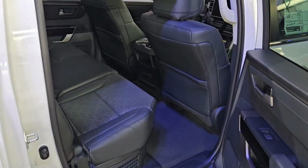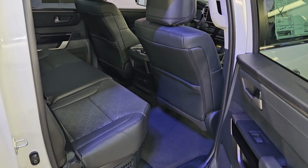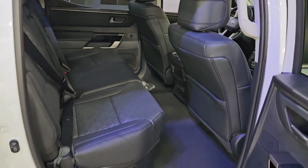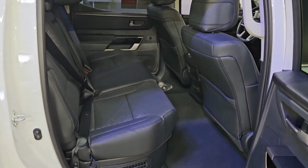Problem number three, the 2024 Toyota Tundra, seat breaks. Seats are super important for your comfort, right? You want to feel good while you're driving, whether it's a short trip or a long haul trip. But some Tundra owners have reported issues with their seats breaking.